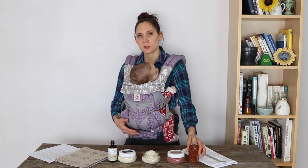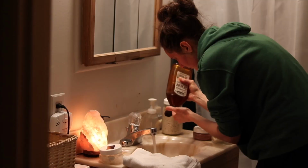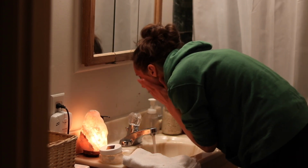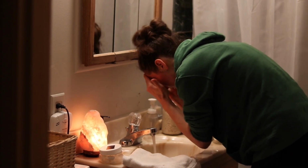Another thing that I like to do is use this soft skin essential oil blend in honey for a honey face wash, along with rose hips. Rose hips contain a lot of vitamin C and they help to brighten your skin. Honey has so many different enzymes and nutrients that are beneficial for skin.